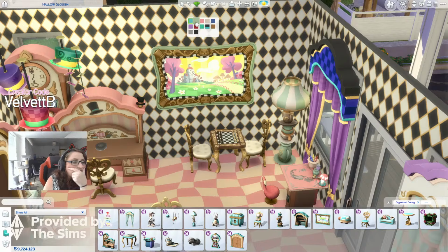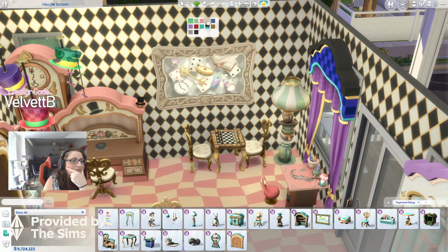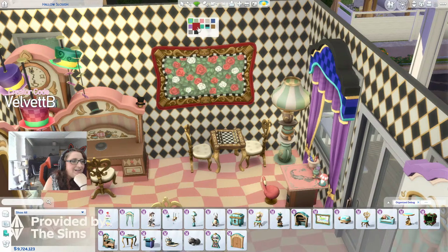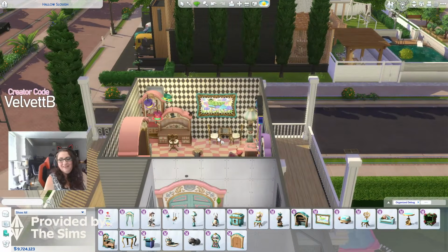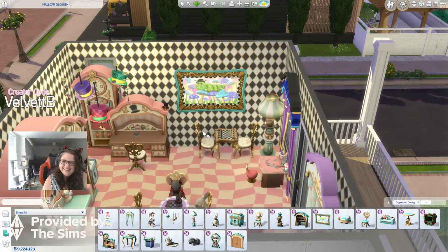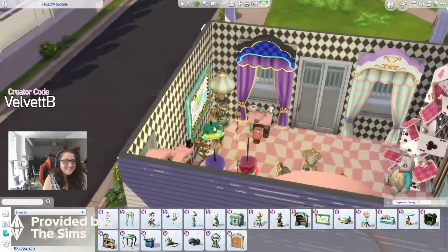Oh, the pictures. It's got a house of cards, and then the roses, and then the little miscellany, like the little tarts and the cards and the pocket watch and the tea sets. Oh my gosh. Look at this. Oh, wow. I'm in love with that TV. It is so nice. Holy cow. That's awesome. The kids can watch The Wire on it. The perfect choice for any child. Watch The Wire.